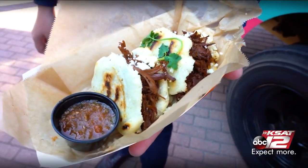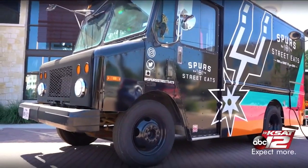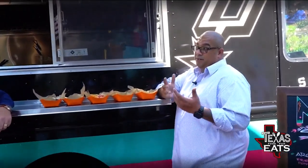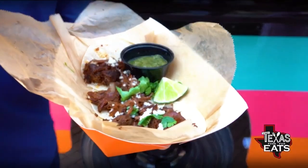This is a Spurs food truck, but it's more like the food is inspired by the San Antonio area and the concession, but it's not concession food. Right, no, not at all. Actually, the bigger inspiration was original street food. And so Chef Manny, this dish, it looks straightforward, but talk to me about it.